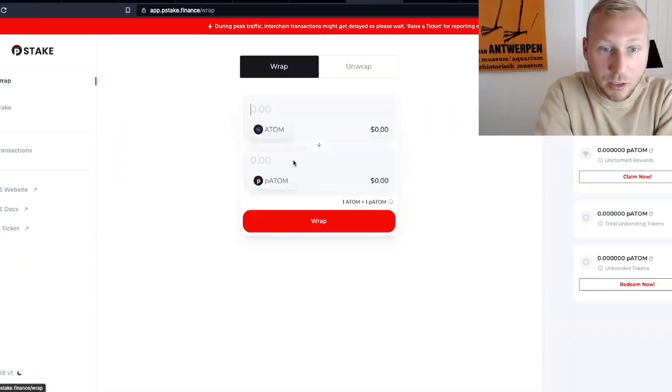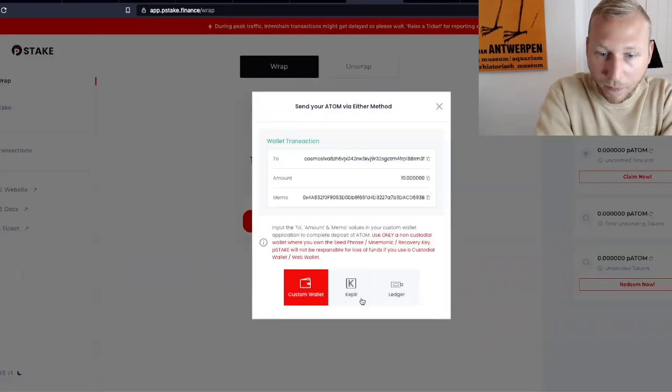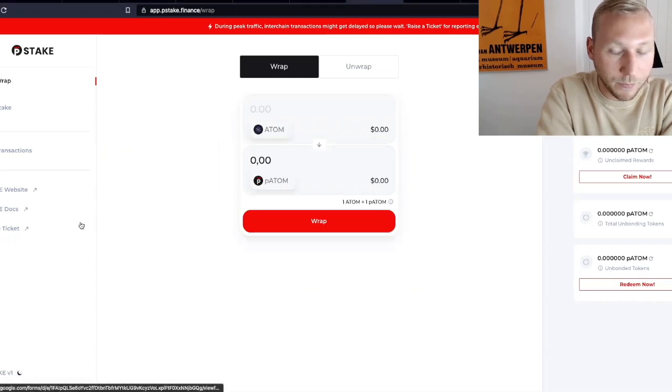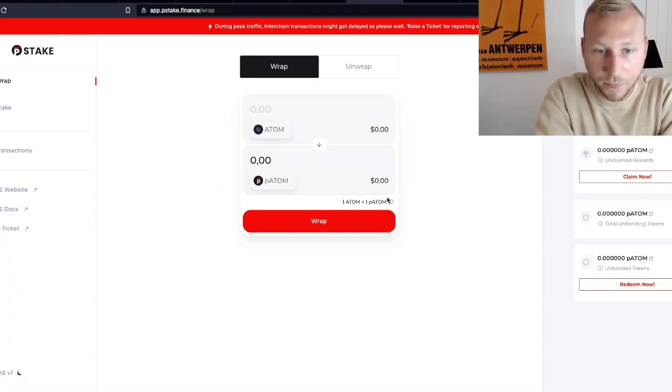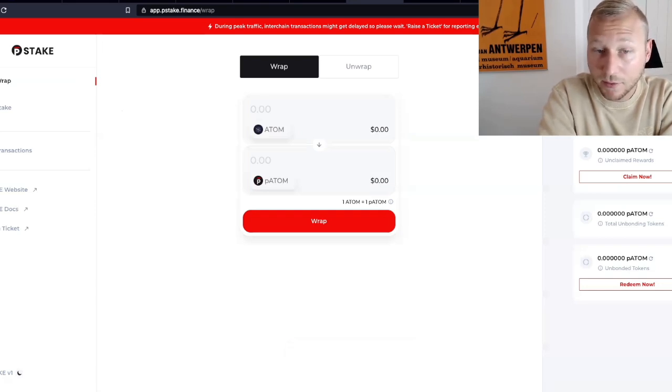So let's get there. Click on wrap. I'm going to put 10 ATOM here. Boom. And we're going to use Keplr for that. Approve. And then sign the transaction here. We're going to take average, and yeah, just wait a second. You can see it says 10 pATOM added, and here are already our balances, so that went pretty quick.